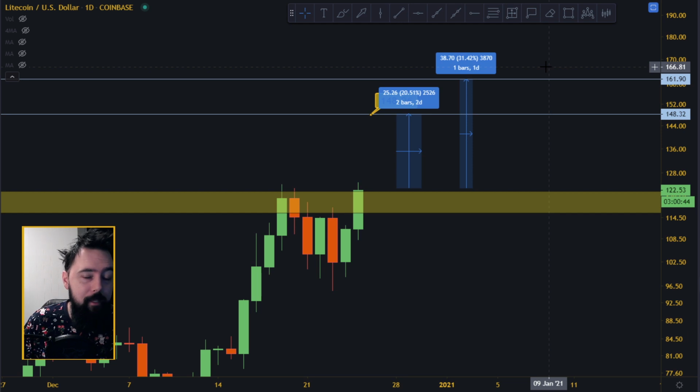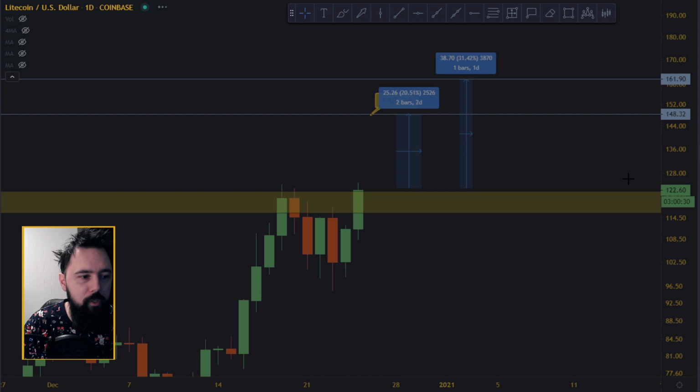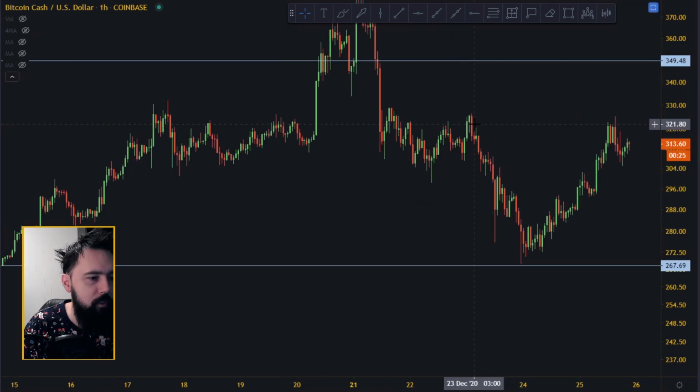And it was the dip. Now the dip doesn't have to hold, but it's the dip. You can catch the dip, you can follow it, and if it turns around, you can look after that what's gonna happen. Let's look at the Bitcoin Cash here. Bitcoin Cash 313. Let's look at this on 1 hourly, so we can see.